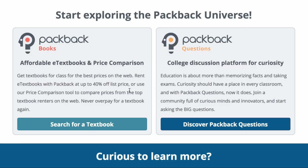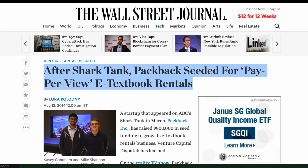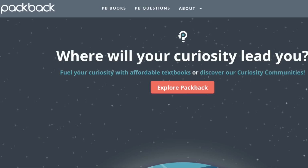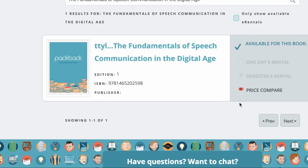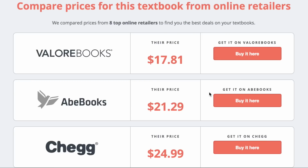There's also this website called Packback Books. Now, I haven't personally used this website, so I can't back it up too much, but what I've heard is that you can rent online versions of a book for a day for $5. So say for instance, you have a class that you don't necessarily need a textbook, but you need to study up on some stuff for a certain test. You can rent the online version of the book for one day for only $5 versus buying the book that you're never going to use for $500. I hear that the books are limited to what they have on the site, so that may be a problem, but we can talk about some other stuff if that doesn't work for you.